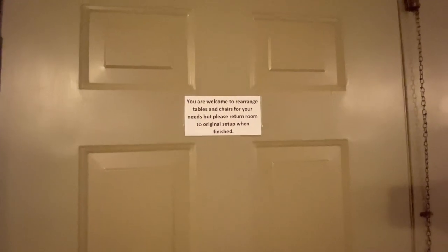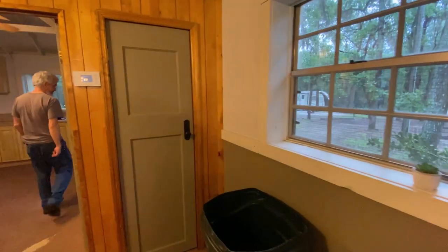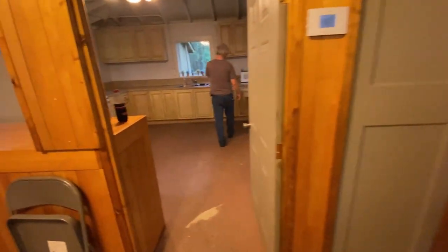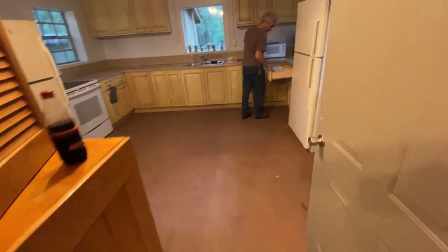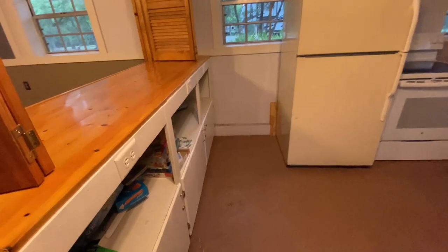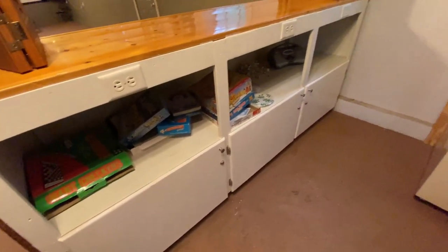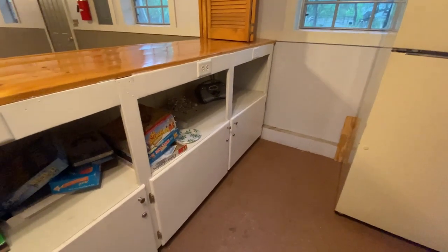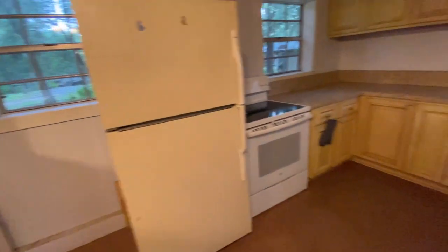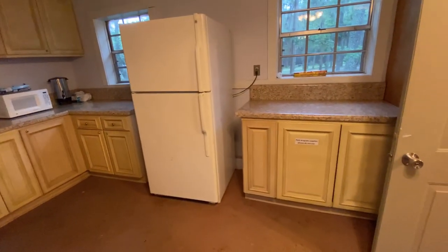You can come in and do what you want to do and set it up and just make sure you put it back nice and neat. I feel bad that maybe the tent campers didn't know about this. This might have been someplace nice for them to have come in. But it's got this big giant kitchen and they've got some board games up underneath here. It looks like they've got a CD player, two big refrigerators, and a very nice kitchen.